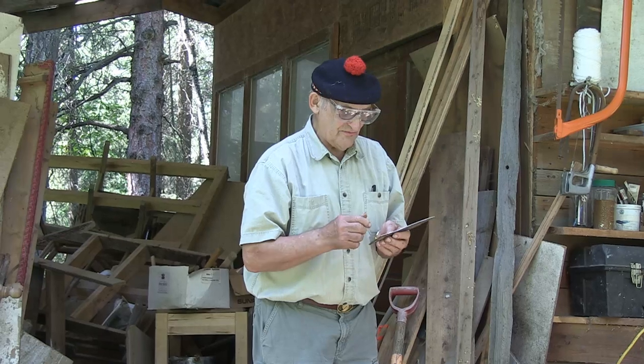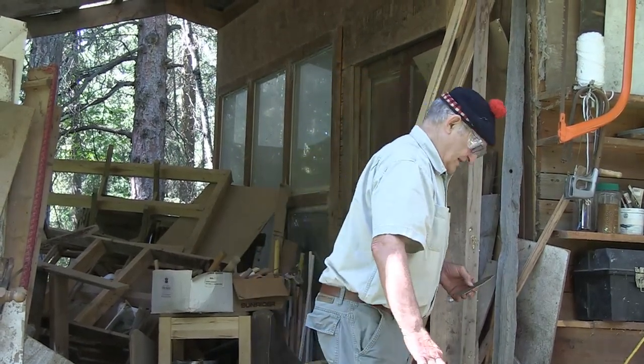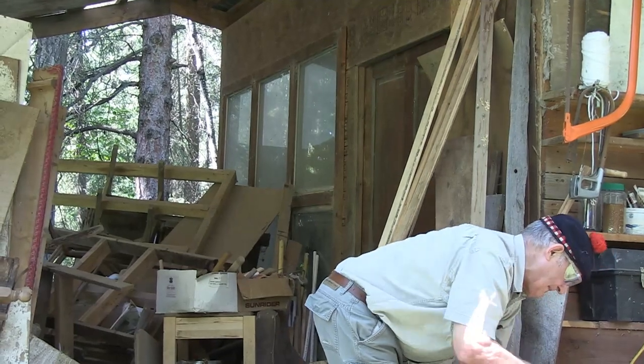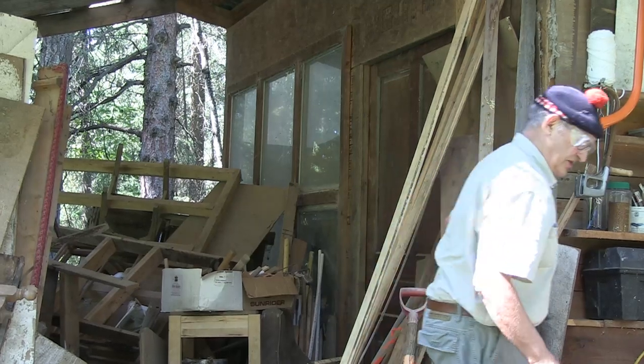It's faster to make two holes, and then keep the blade in place. Those two holes will hold it. So back to the cold chisel for a moment. Get these out from underfoot so I don't bark my shins.